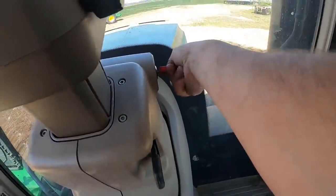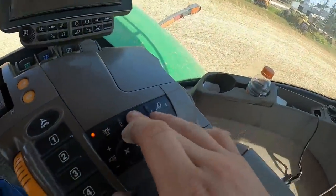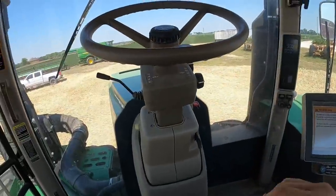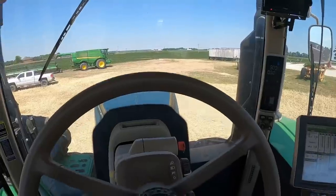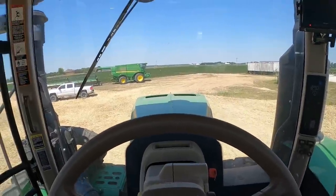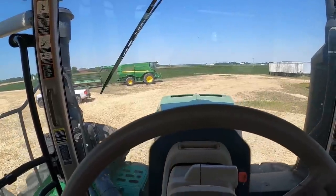Start it up. Turn on my flashers and follow Alex. Come on, Alex. Yep. Now I'm just going to follow him to our next field and come back, probably eat lunch and then go cut wheat.